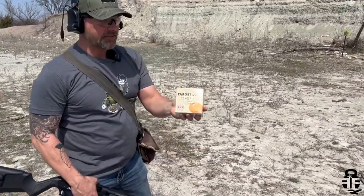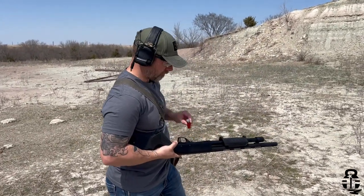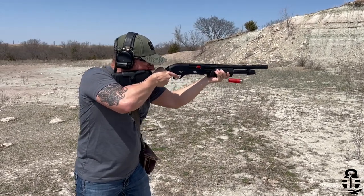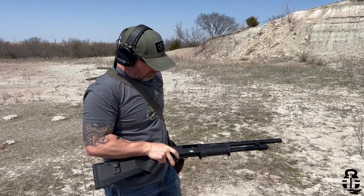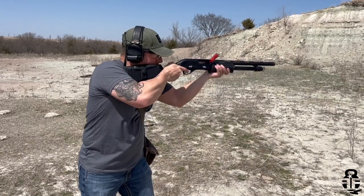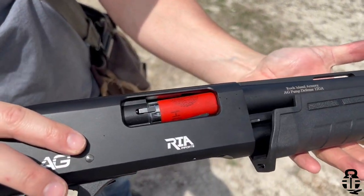Start off with 7.5 shot. See what happens. Ran good that time. There we go. Short stroke. Look. It might be short stroking. That may very well be it.